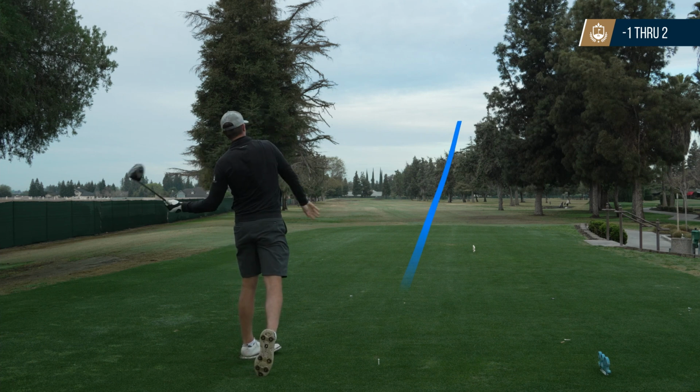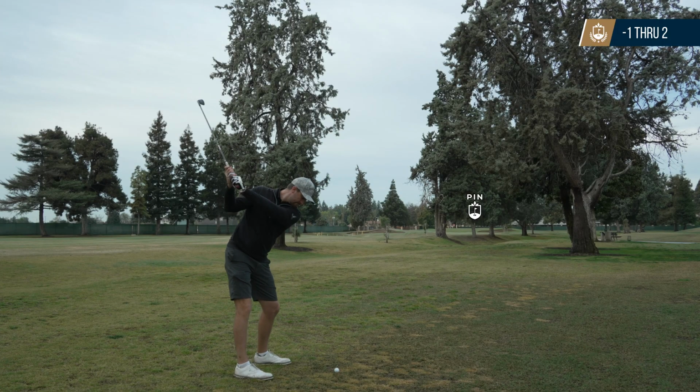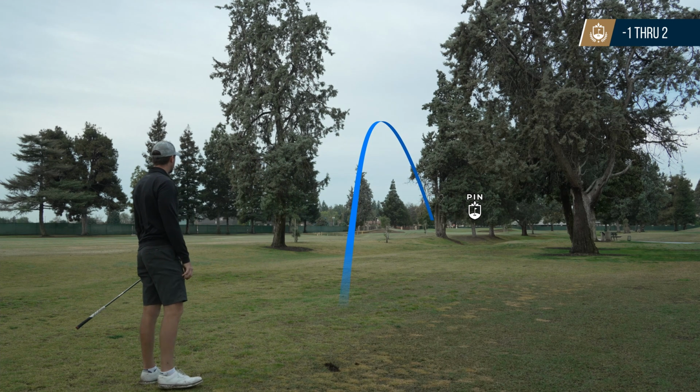My driver's been sucking lately, so of course I hit this one out to the right, didn't turn over. So I had a little punch shot that I had to fade around the trees here. Hit a good one with a 5 iron, ended up by the green, and I had to play through some guys, so I ended up chipping and 2 putts from there for a bogey.